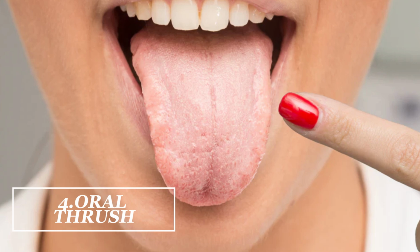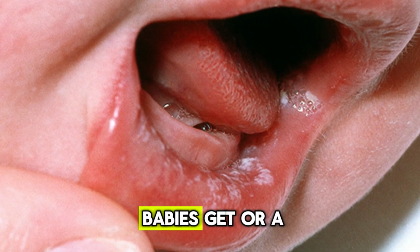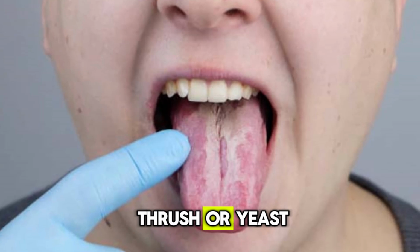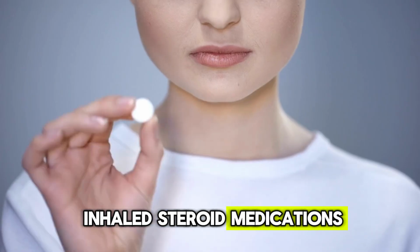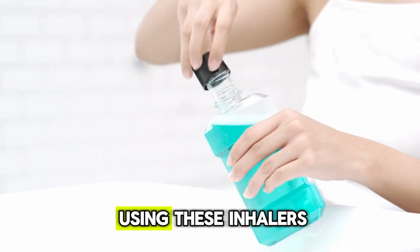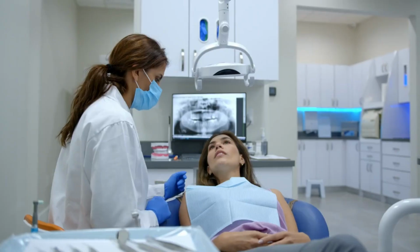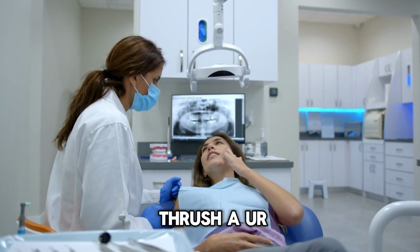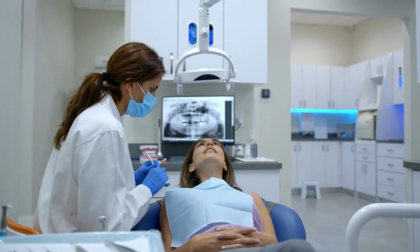Number 4. Oral thrush. No, it's not just something babies get. Oral thrush, or yeast infections in the mouth, can be caused by inhaled steroid medications. Rinsing your mouth after using these inhalers can help prevent this uncomfortable condition. If you do develop thrush, your healthcare provider may prescribe antifungal medication to clear it up.